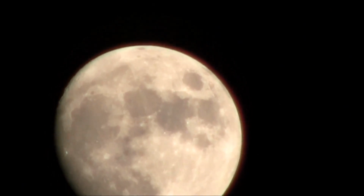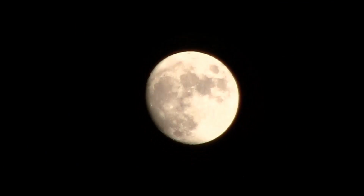I'm gonna get the other camera and take some still shots because it's too high. The moon hologram is too high for the stand, and I have to hold it. Let's see. There's definitely something next to it.